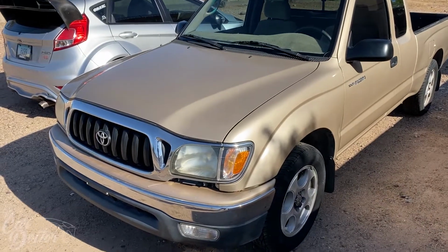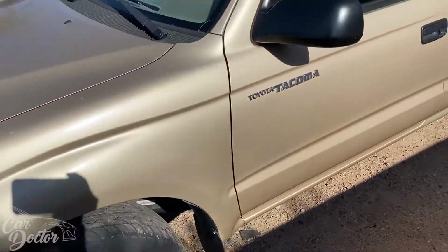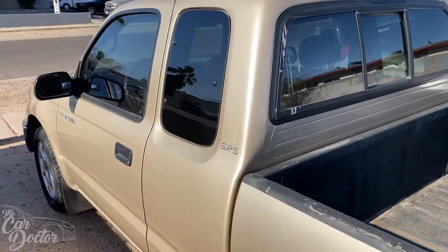We got the Tacoma all cleaned up. We went ahead and removed that bit that was there. It was like a bug deflector, and we went ahead and removed the camper that it had in the back, cleaned it up. Now it's looking much, much nicer.